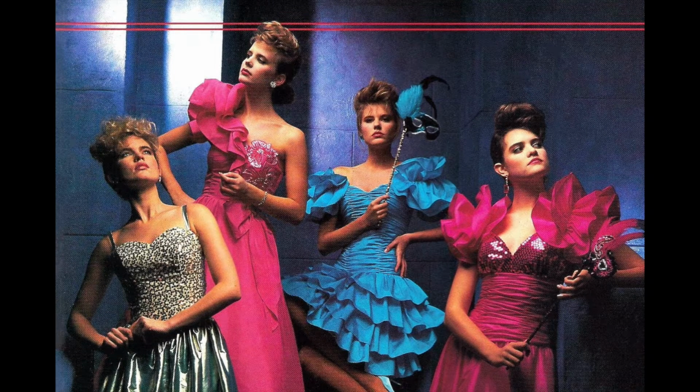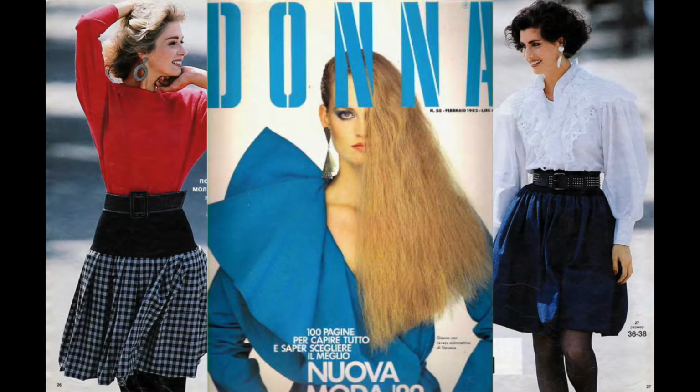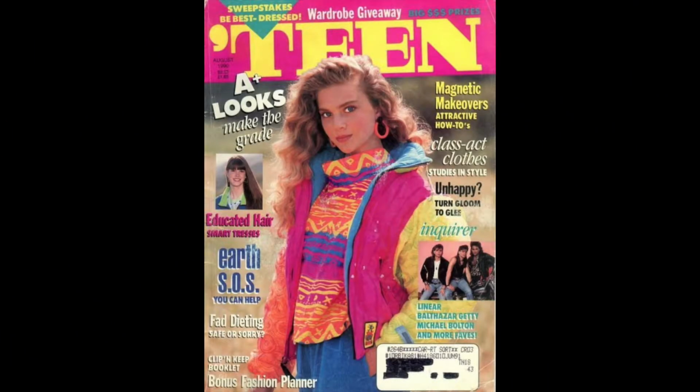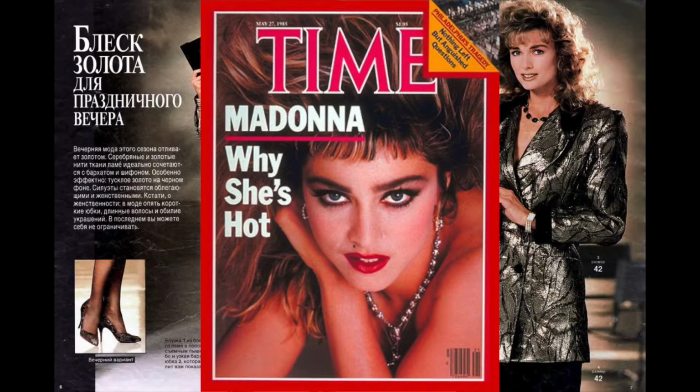The 80s. The era of the prom dress. Everything was big, including the hair. Dramatic looks were created with huge puffy sleeves, bubble skirts, giant bows, and lace ruffles. Colors popped. And more was definitely more. Think vintage Madonna, in Desperately Seeking Susan, for a night out vibe.